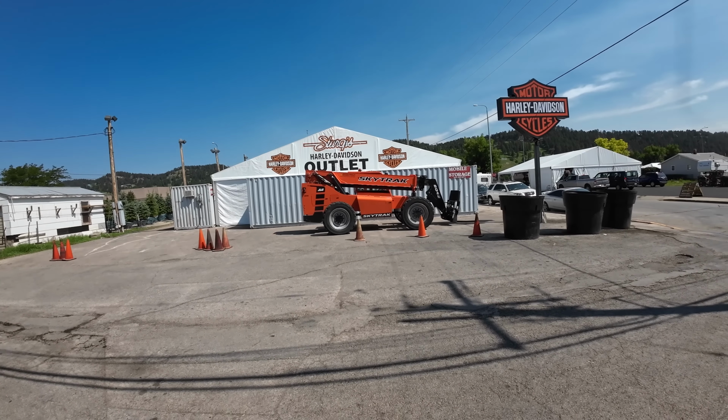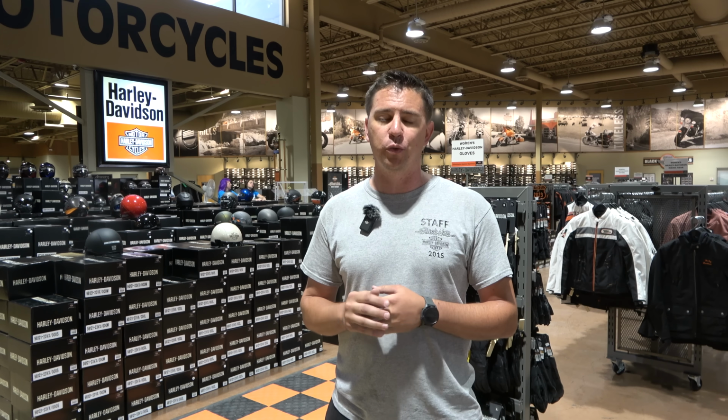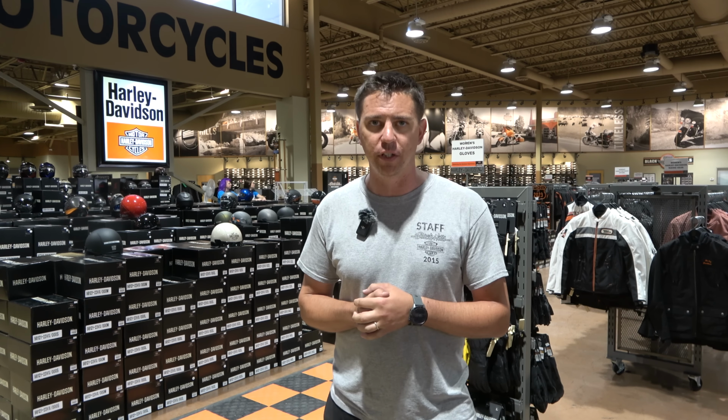That's going to be full of discontinued merchandise. And all that stuff is marked way down, 50 to 80%. So if you're looking for a deal, go see the Harley tent on Lazelle Street.